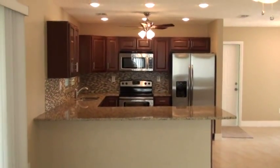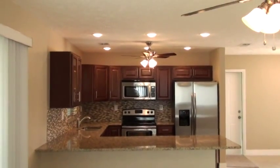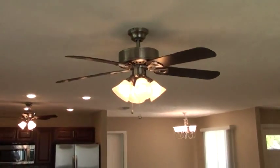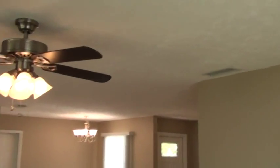Also, when we redid the screening, we also put a wood tile floor out there, if you can see that, but it really turned out sharp. And then beautiful granite, stainless steel, six recessed lights plus the stainless steel fans throughout. Kept with the texture of the ceiling.